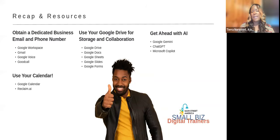And then I know we did a deep dive into some of the ways that you can use Google Gemini, but there are other AI tools out there. So I did want to also mention those. Of course, the most popular of them would be ChatGPT. But if you are a Microsoft user and you have an Outlook, you do have access on your Microsoft computer as well as through your Microsoft accounts to use Copilot.